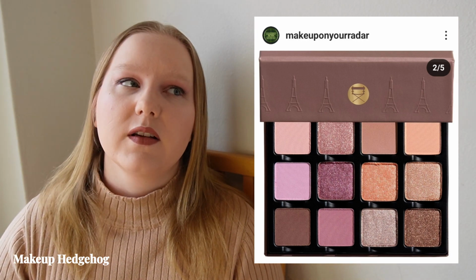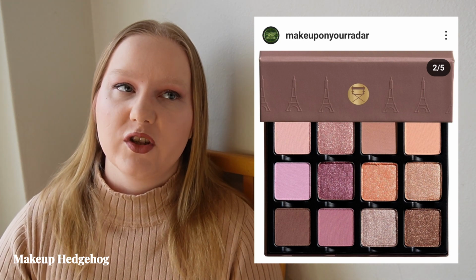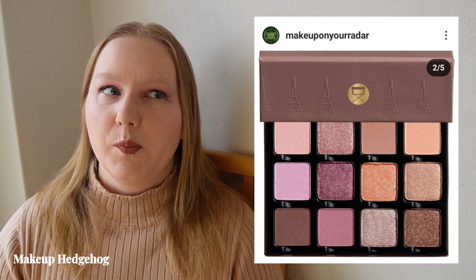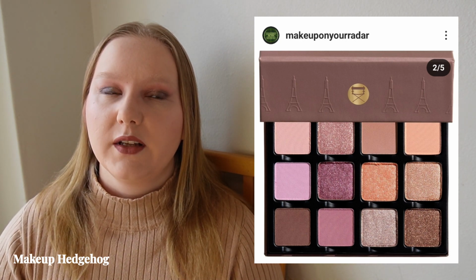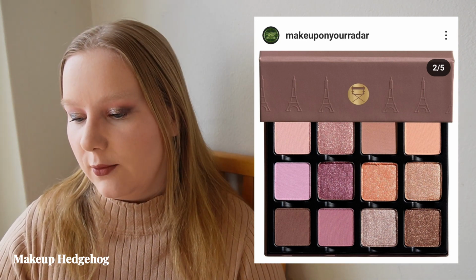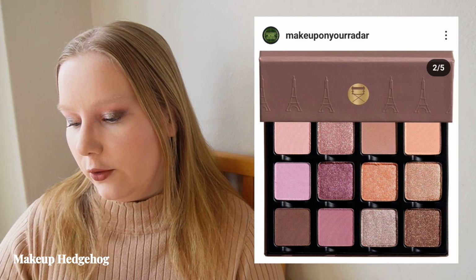I still haven't seen this on Boozyshop's website, which is a Dutch retailer that stocks them, and some stuff comes to Beauty Bay, but it has been a bit slower. So if you're in Europe, Beauty Bay and Boozyshop are the few places I would check if you're interested in this one, and see when it becomes available there.